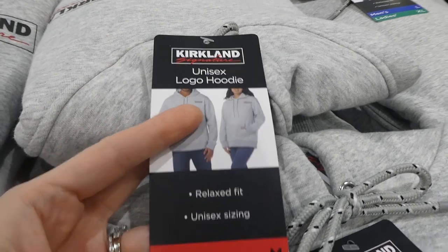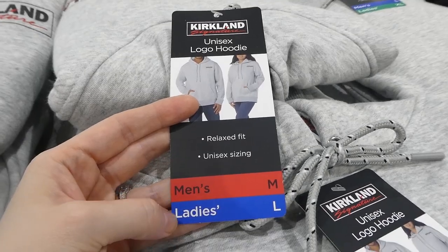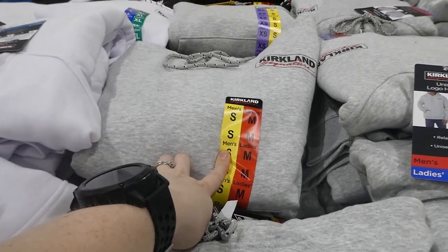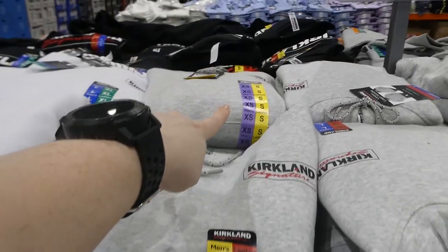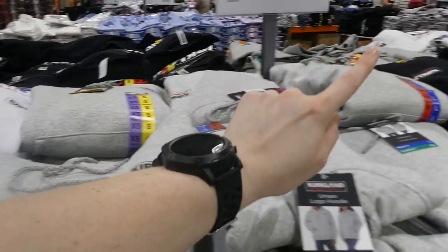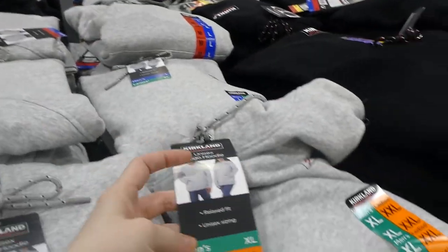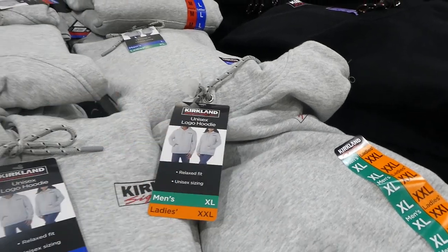And you can see it here. So it's the same: men's size medium is a women's large. You've got a men's size small is a women's medium. Men's extra small is a women's small. And then men's large is a women's extra large, and men's extra large is a women's double XL.